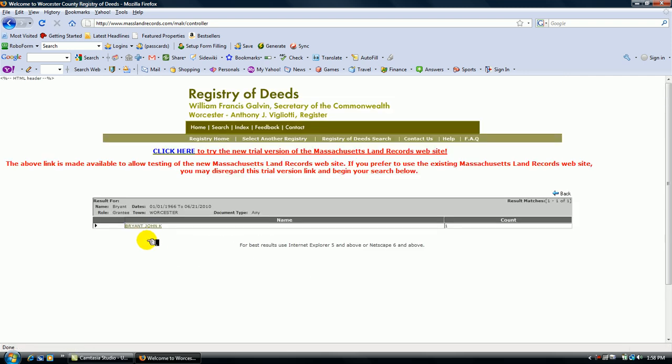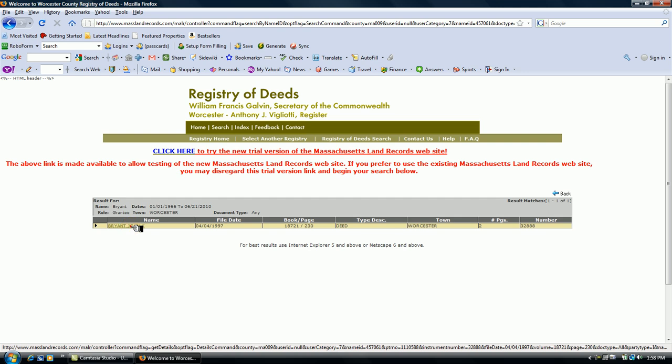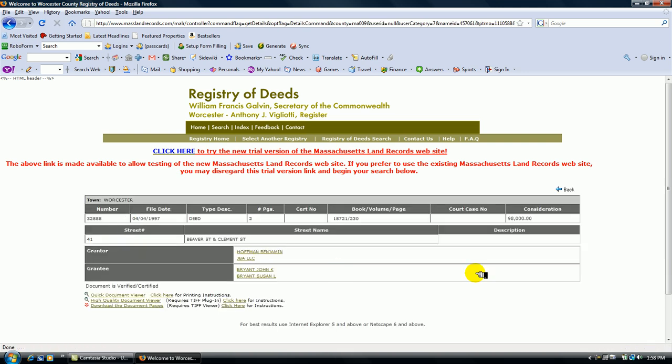I'm going to hit search. Okay, I get one back, so I click on that again. Okay, and it shows me basically the same thing, except this only shows the original deed for $98,000. Because you remember the last document we saw, the deed, it showed there was I think $117,000 and some change. Okay, but don't get sidetracked on crunching these deeds and so forth.